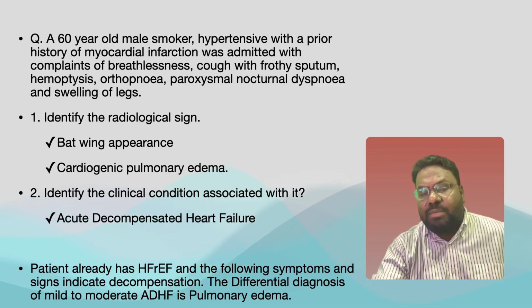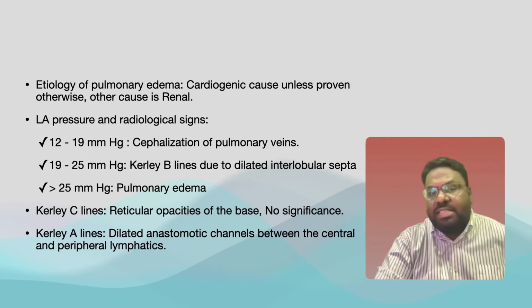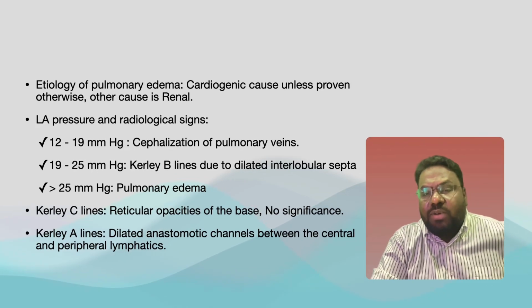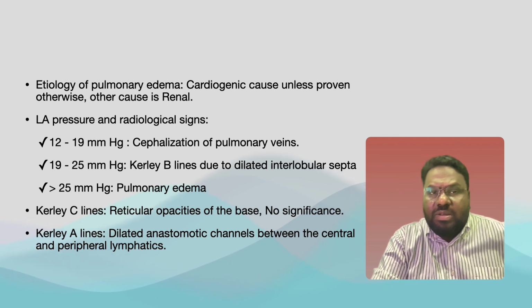Now, this patient is already a known case of reduced ejection fraction, and these are the symptoms which are showing decompensation. Hence, we are calling it ADHF with pulmonary edema. What is the etiology of pulmonary edema? Cardiogenic etiology unless proven otherwise. In a few cases, renal etiology is also seen.